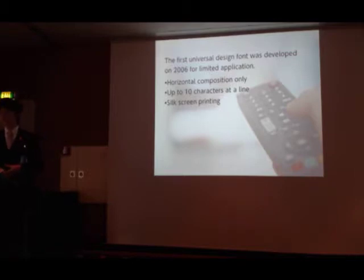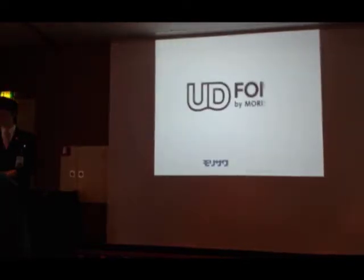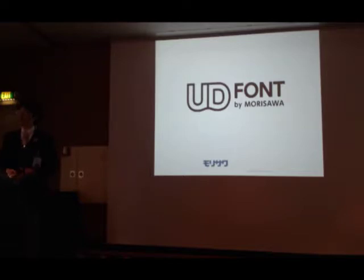Since then, many font foundries in Japan have started to produce fonts based on the concept of universal design. And it was no surprise that more and more customers requested UD fonts which can be used for more varieties of situation, including longer text composition. Morisawa's UD fonts were developed to answer their request. Let me talk about this just briefly.